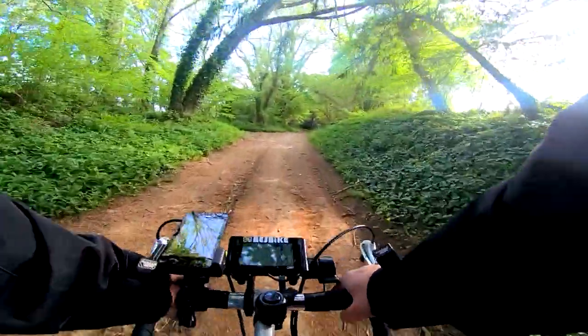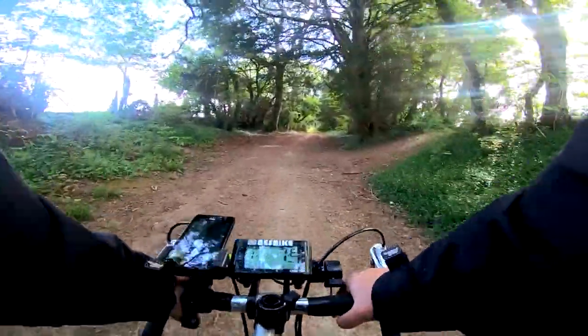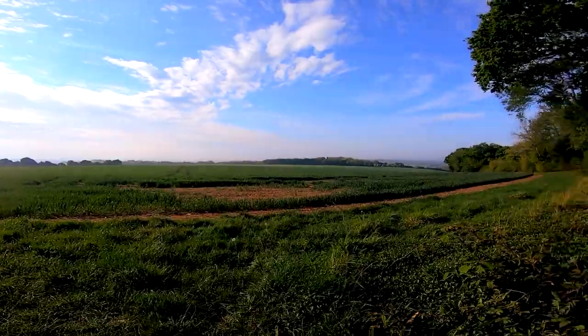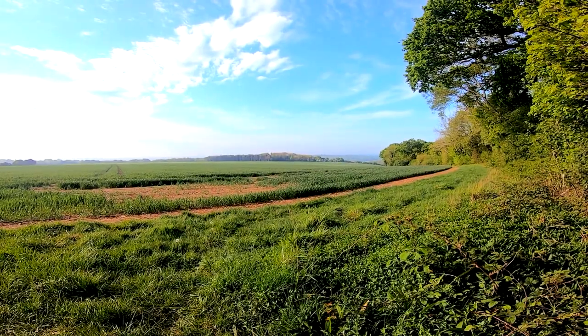Where are we? The satellite navigation's not helping me much. Let's have a look at this. Wow, this is amazing. Look at this. This is worth coming for. This must be Yew Hill or close to it.